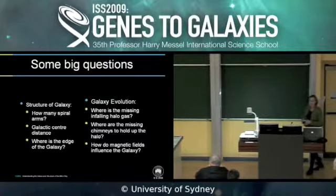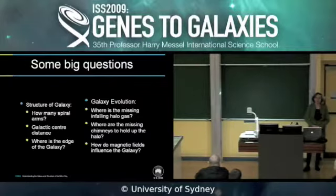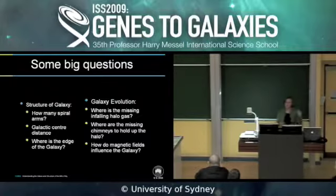Where is the edge of the galaxy? That's something I didn't talk about, because it's actually very hard to figure out where the edge of the galaxy is. Where does it stop being our galaxy and become intergalactic space? To be able to answer that question, you need very, very sensitive telescopes to get down to the very, very fine bits of gas that float out there.